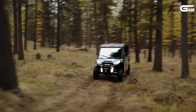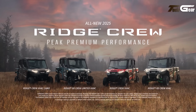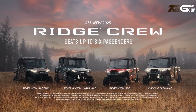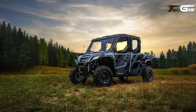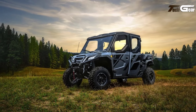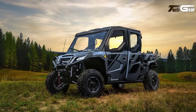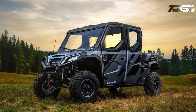Additional amenities include a 7-inch full-color TFT instrumentation panel, contoured seating with an adjustable driver's seat, and full doors with powered glass windows. The Ridge Crew HVAC has a 1,000-pound capacity tilting cargo bed with a detachable tailgate, accommodating various hauling needs. Priced at $31,000, this model combines power, comfort, and versatility for an elevated off-road experience.